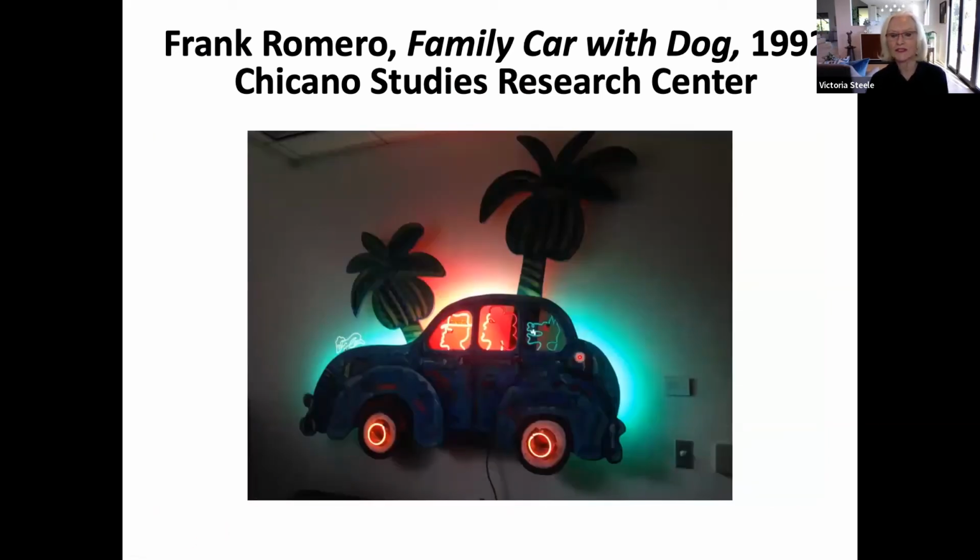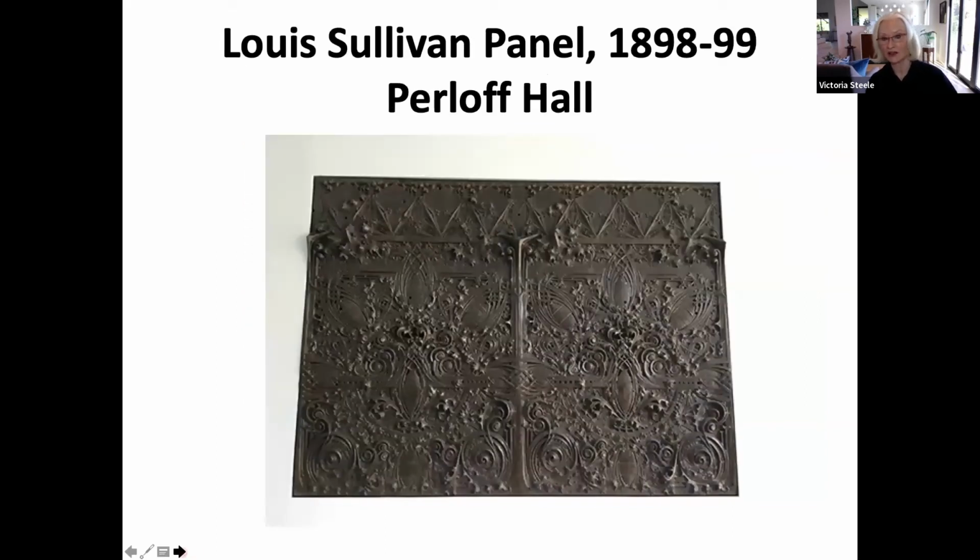And you can really see the dog. It's a hoot. I think it's very fun. Anyway, in Perloff Hall, there is this fantastic panel by Louis Sullivan that dates from 1898 to 99.